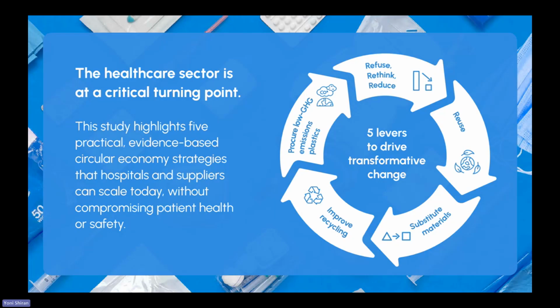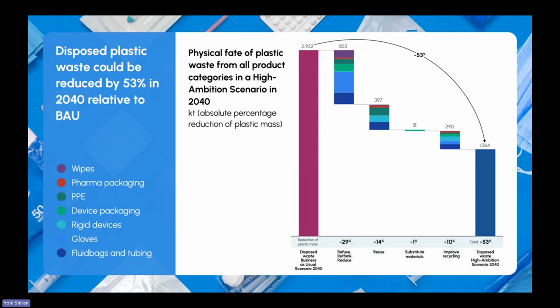Our analysis showed, our modeling shows that if we combine all these solutions and we scale them across North America and Europe, there is a potential to reduce single-use plastic in healthcare by approximately 53%. You can see how it breaks down across the different solutions and the different plastic categories, but the biggest opportunity is around refuse, rethink, and reduce, as well as reuse, and some of the categories that have the biggest numbers are gloves and fluid bags and tubing.